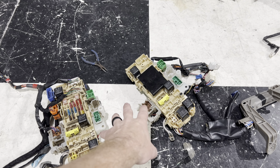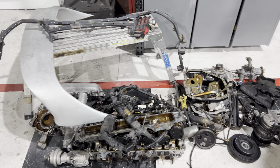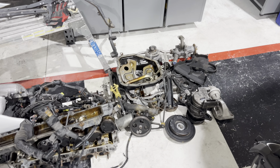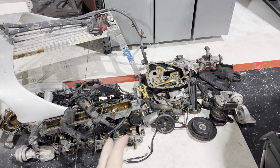Without him, I wouldn't be able to put this car together because there were some major problems going on when we powered this up. And we have the pile of Supra here. This is mostly the parts from my 2JZ engine. There's a few things that will be refurbished and reused.